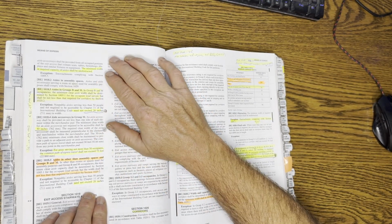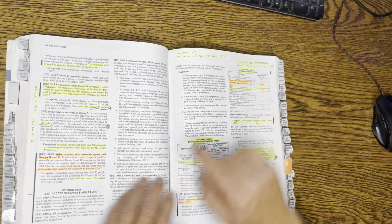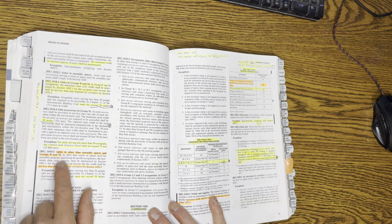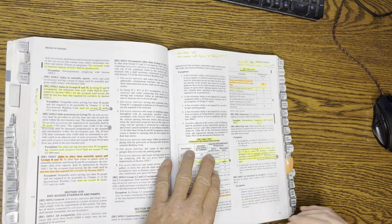And this section is where it's going to call it out, and over here as well. I'll show that to you in a sec. So, more aisle space: Group B and M, 28 inches, 28 inches.